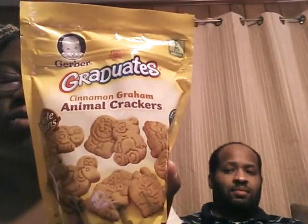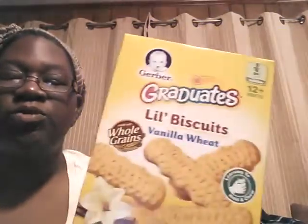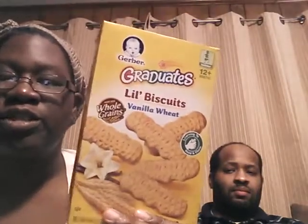All right, and we have our spoons. This is hubby's spoon and my spoon. We have the same spoon. And we are going to wash all this down with a cinnamon graham animal cracker, and banana cookies because I was curious about that. Hubby likes vanilla, so we got the little biscuits, which hubby says look like dog treats and sound like dog treats.